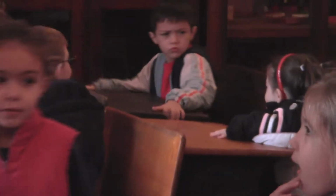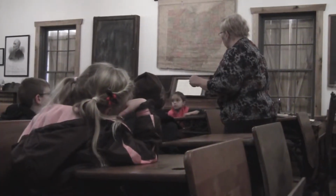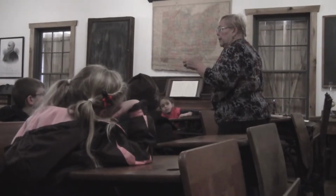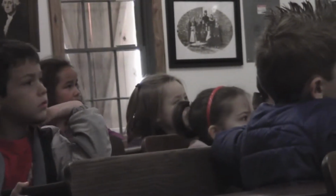So as soon as it was accessible, I wanted to make sure all those classes from Lincoln Elementary could get over and at least see the schoolhouse, because we're not quite ready to have classes in it yet. We want to take it slow, make sure we do it right, but we at least want them to get over here and look at it and talk about it with their parents.